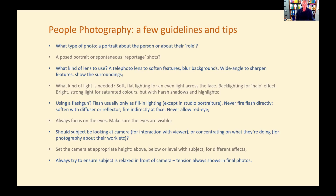And then, of course, comes the consideration of what kind of light you're going to have. We're talking about primarily natural light. We'll be shooting mostly in natural light with this kind of thing. So if you have a soft, flat light which goes evenly across the face, then you will have nice, even features. There'll be no deep shadows, there'll be no bright highlights burning out on the skin or giving dark shadows around the jaw, around the nose, or in the eye sockets. So that's the ideal lighting for a nice flattering portrait, the soft flat lighting.